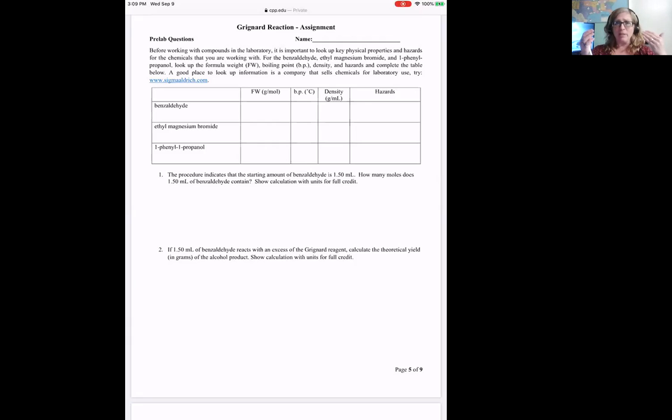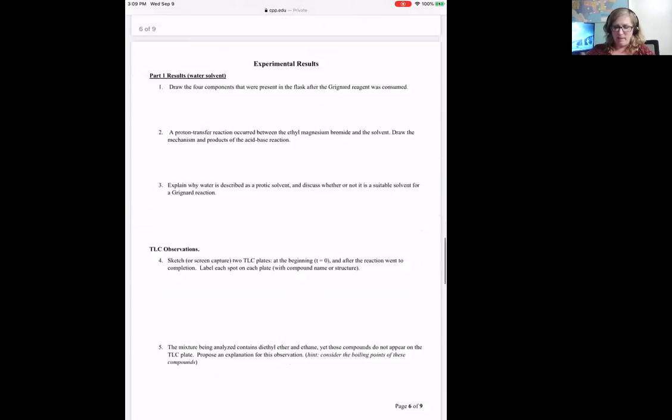The Grignard reaction is actually one of my favorites, so it pains me that we're not able to do it in person, because you literally throw the metal in there, you watch it dissolve as it reacts. It's phenomenal. I distinctly remember doing that as an undergraduate, and I always enjoy doing it when we teach it.